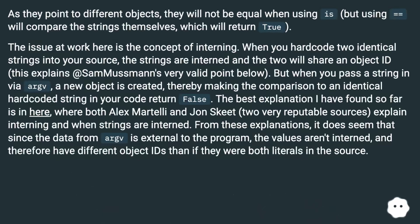The issue at work here is the concept of interning. When you hard-code two identical strings into your source, the strings are interned and the two will share an object ID. This explains Samusman's very valid point below. But when you pass a string in via argv, a new object is created, thereby making the comparison to an identical hard-coded string in your code return false.